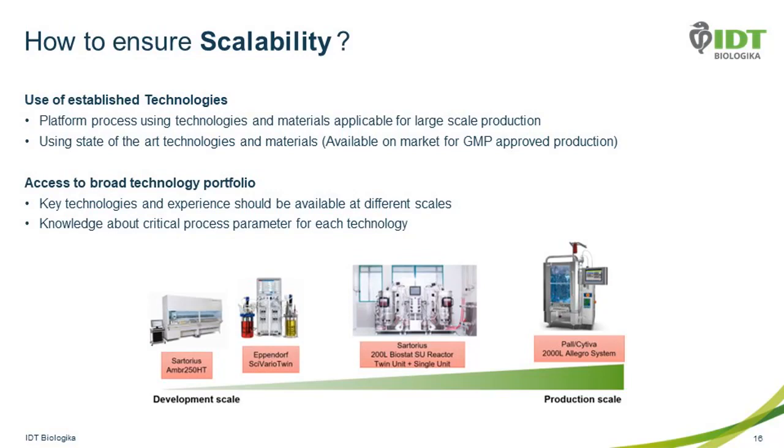These broad technologies allow us also to address several upcoming questions when we are moving to commercial manufacturing. For example, when the reusability of materials for the manufacturing has to be investigated for saving additional costs in the manufacturing for the market.